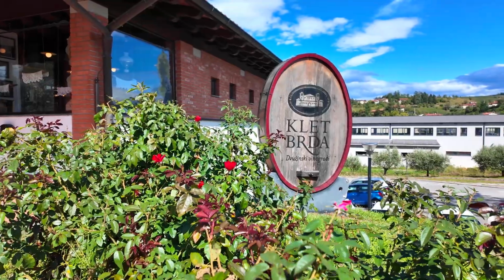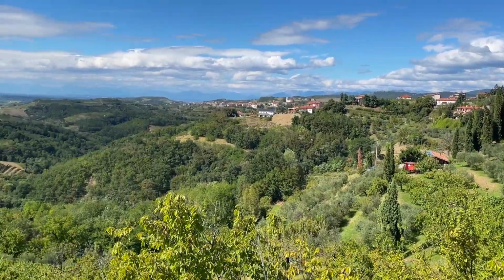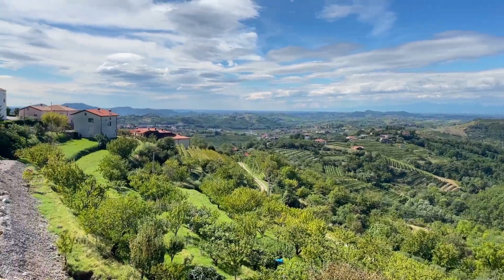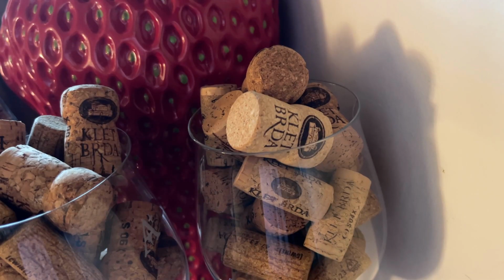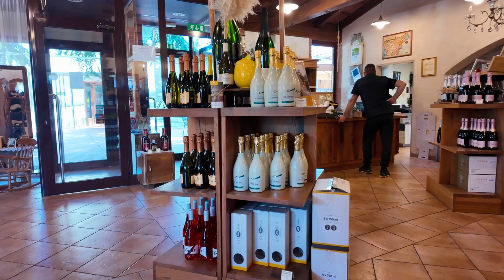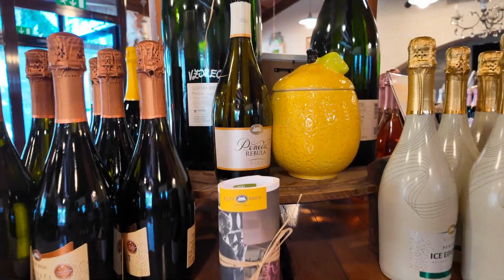I'm currently here at Klet, one of the famous wineries down in Brda, and if you do get yourself onto a coach as part of a wine tour, it's highly likely you'll visit here, as well as some other very quaint and well-renowned wineries in Slovenia. Here you'll be able to sample some very special white and red varietals. My favourite is the Ribula, a white wine. It's such a nice drop, you have to try it.